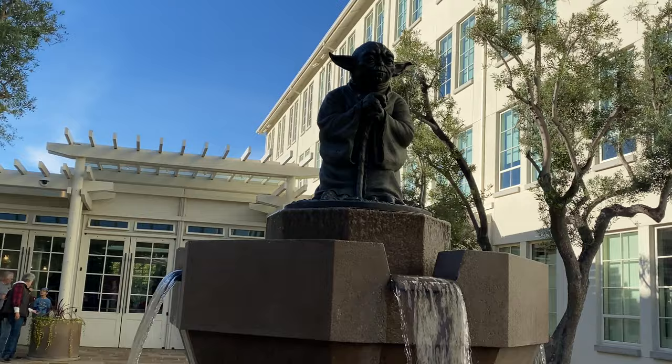And then in the lobby here, you're actually gonna see where it says Lucasfilm, Lucas Industrial Light and Magic. You're gonna see it in the lobby on the wall. And we're gonna see Darth Vader in there. We're gonna see R2-D2.